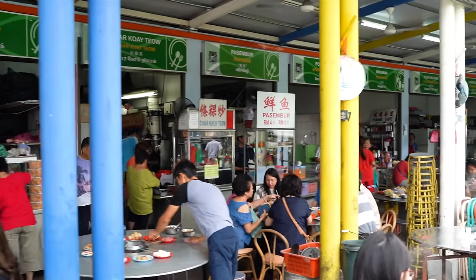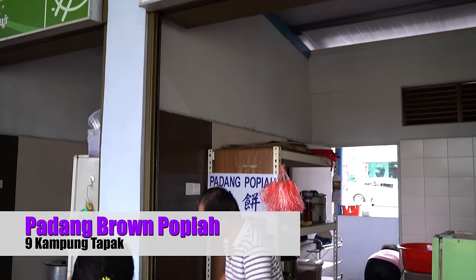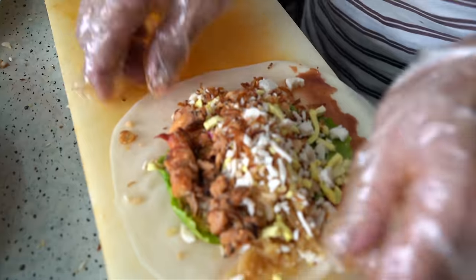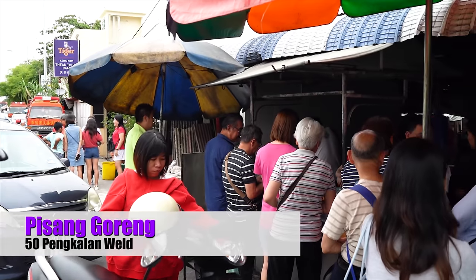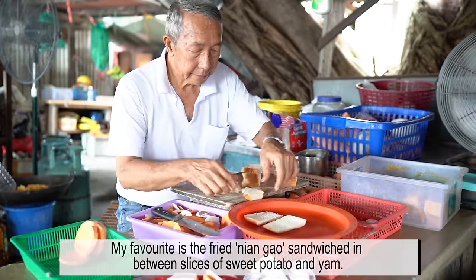So tea break is seafood popiah at Padang Brown, which is one of the oldest stores in Penang. They have crab meat in their popiah, and it's drowned in stir-fried turnip gravy. While waiting for dinner, we head to the roadside stall for pisang goreng and fried yan gao.